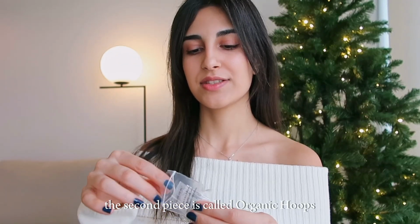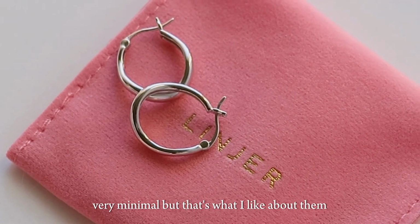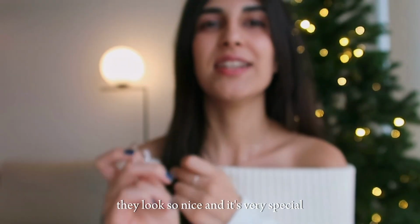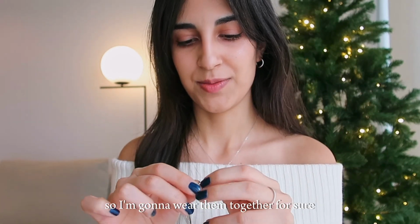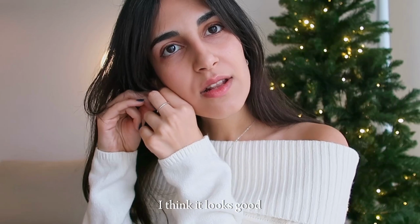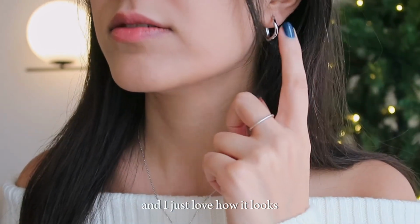The second piece is called organic hoops. They're just very minimal, but that's what I like about them. You can see from the side they look so nice. And it's very special, it's just not regular hoops. Another reason that I chose this one is because I thought it goes really well with the necklace. So I'm gonna wear them together for sure. But even if I wear them with other pieces, I think it looks good. They're not that big and they're not small, and I just love how it looks.